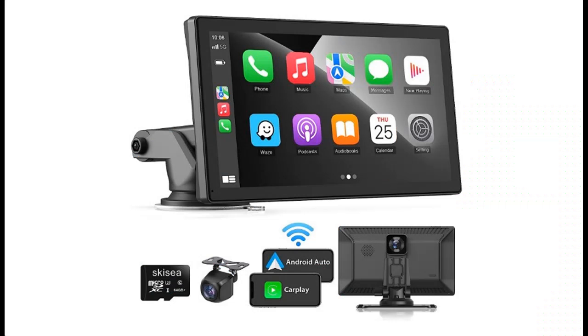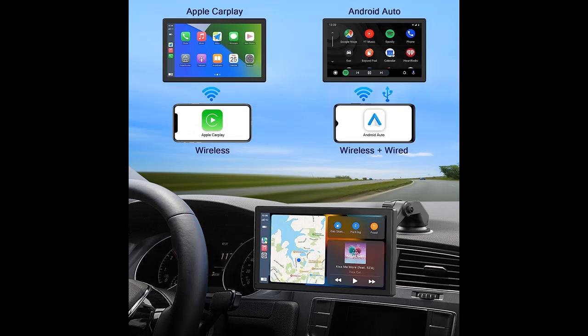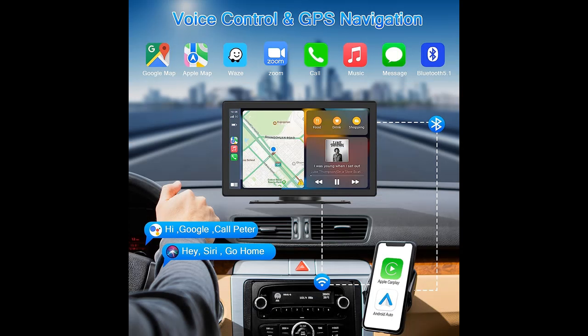The highlight features are included. Wireless Apple CarPlay: experience wireless connectivity between your phone and your car's infotainment system. Simply enter your car, and your iPhone will seamlessly connect to the system. Enjoy direct access to your iPhone's apps, maps, and features via the car's touchscreen display. Effortlessly control your iPhone using Siri's voice commands.